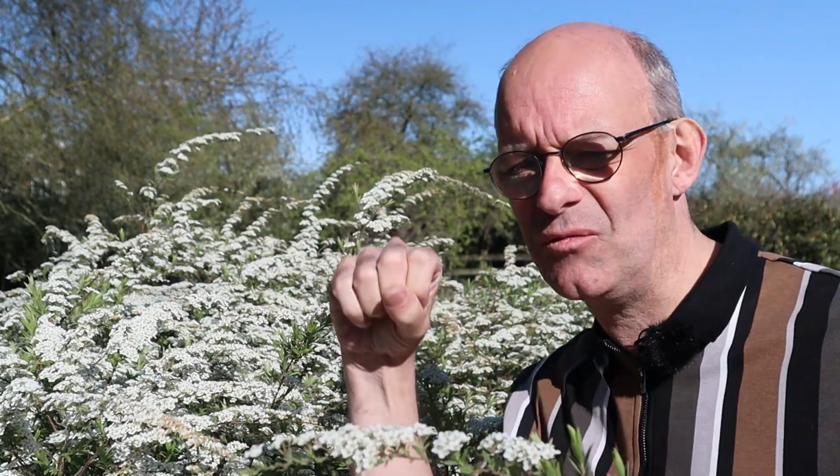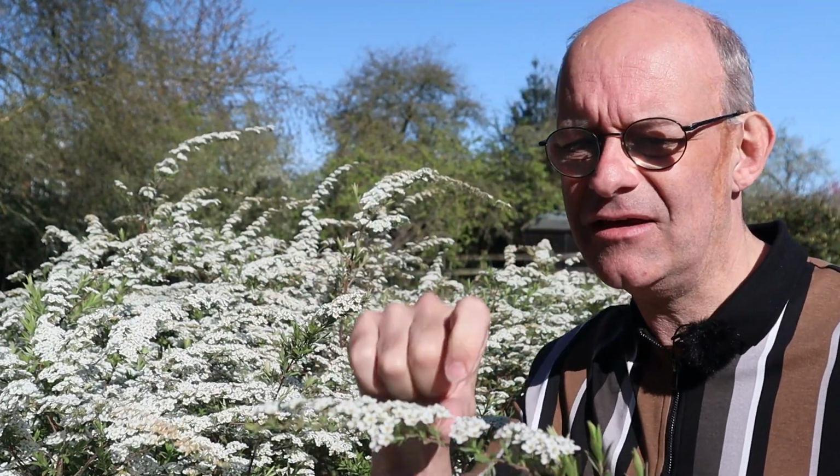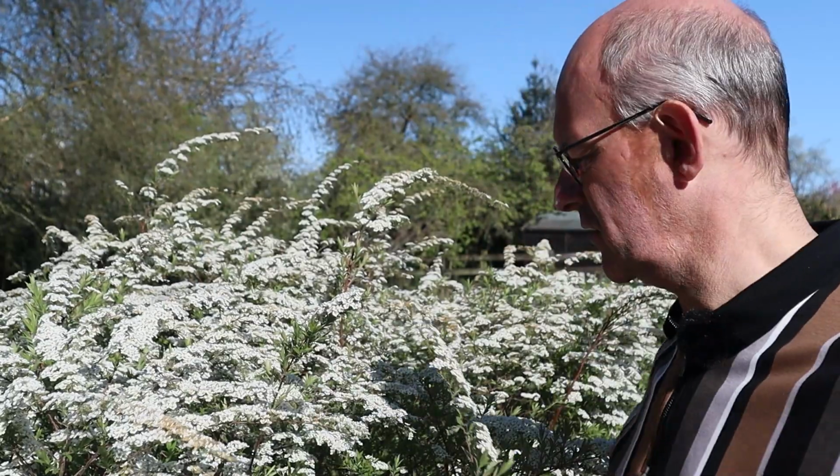Trying to find different perches is always a challenge because you never know how the birds will take to them. And I did try some of these white flowers and unfortunately the birds didn't seem to like them. I don't know whether it's because as they were coming into land they couldn't seem to find anywhere to perch. I'll take you over and I'll show you what did actually work.